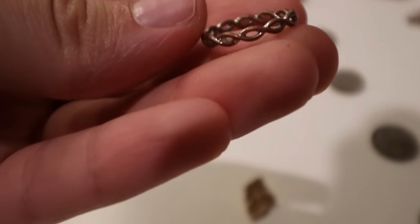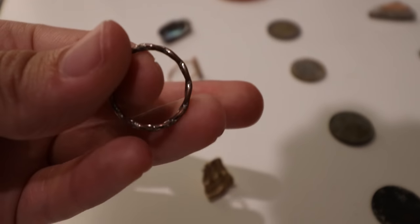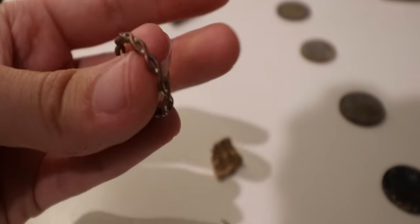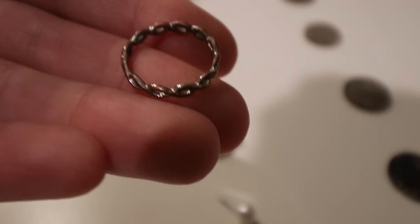Next is this pretty little ring. It could be silver. I'm not sure. There's no stamp on this one either. Looks like a wedding band. Could be white gold too. It could be silver. We're just not sure because we don't have the stamp on here and we can't test it.